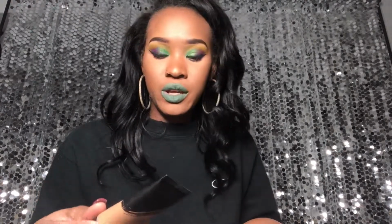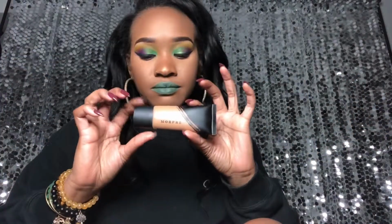I used to do foundation, so Morphe foundation is not something that I will use on a daily basis, but it is a pretty good foundation for starters, I'd say. Some may like it, some may not. Because I've had better, I'm gonna say this would not be a favorite. It would just be something like, if I was traveling with my girls and I didn't want to bring my other high-end foundations, this would be the foundation that I would definitely use.